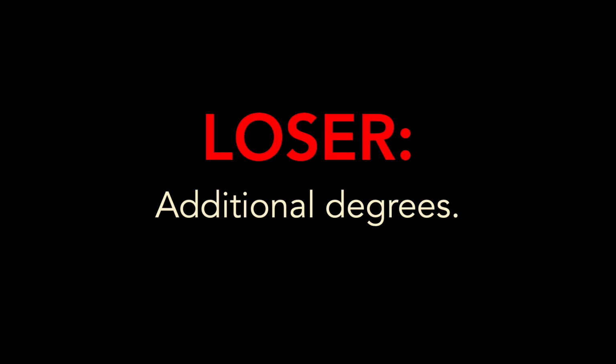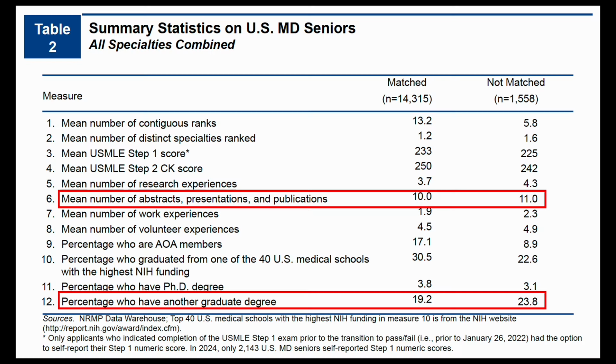Next, another loser, additional degrees. Let me show you table 2, because there's a couple of interesting numbers there. One that tells us something about residency selection, and one that's just a cool example of something interesting in biostatistics. So this table compares the profile of USMD seniors who matched on the left and those who didn't match on the right. And most of the numbers there are not very exciting.